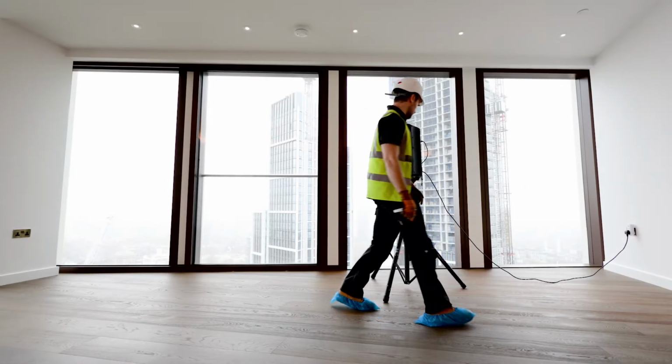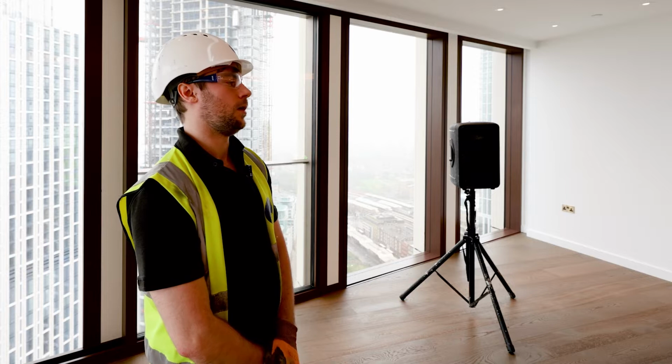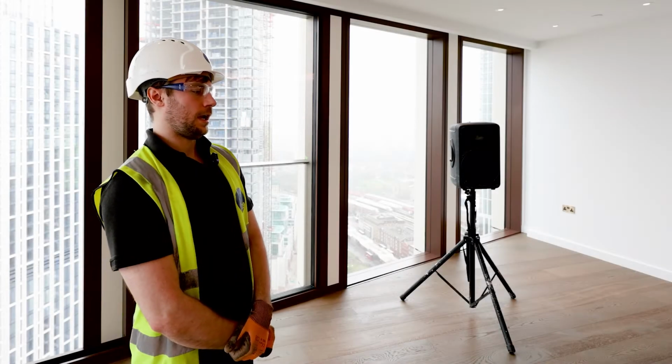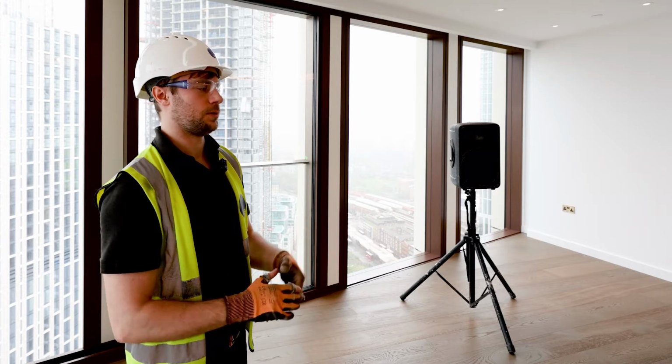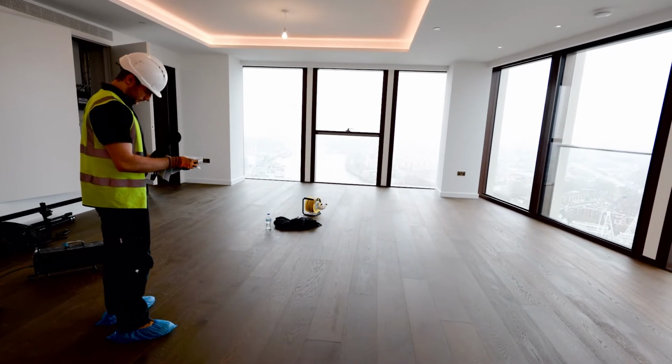So for acoustics within buildings, we are working to Approved Document E, also known as Building Regulations Part E. Approved Document E includes regulations for sound insulation between adjacent properties like flats and houses, etc.